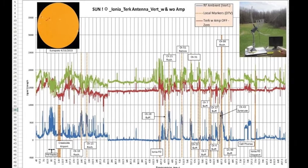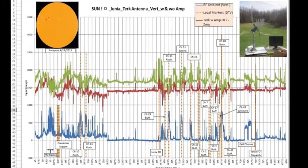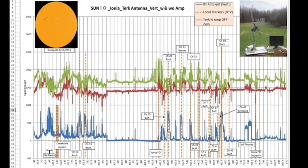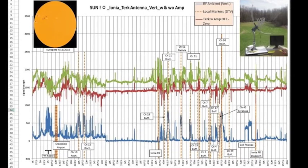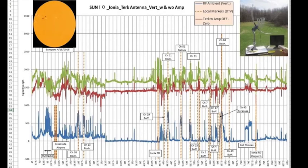In the plot, for example, notice how channel 8 in the 657.5 MHz frequency shows high signal strength in the blue line for noise, but no effect in the red or green lines. The difference between the red and green lines is that for the green one, we have the low noise amplifiers, LNAs, turned on, boosting the sun signal received.